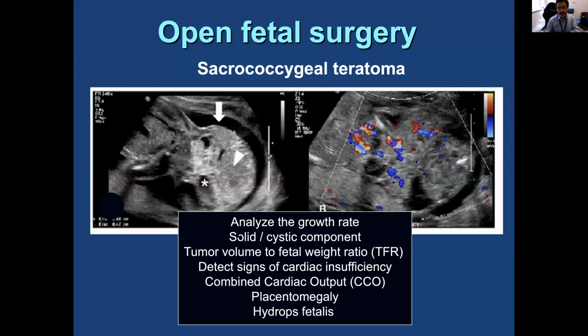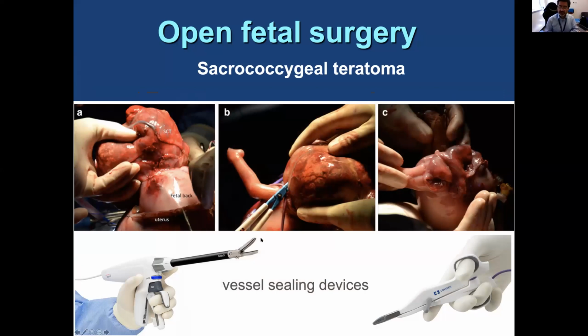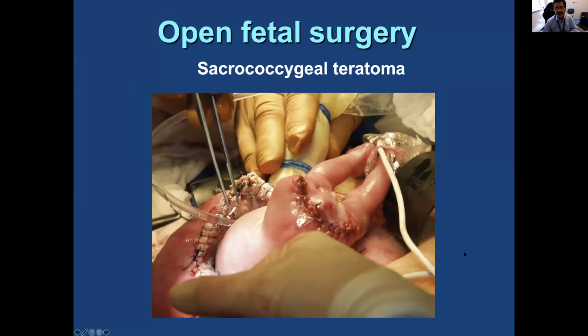This is an example of open fetal surgery. Opening the uterus, we expose the lower part of the baby so we can operate on this mass. Basically, we need to do a very quick surgery. It's a debulking. We don't need to resect the coccyx or do any detailed work. It's only to reduce the mass. We can use different vessel sealing devices or staples to go faster. This is a staple removing this big mass from the baby and replacing the baby inside. Okay, that's open fetal surgery for SCT.